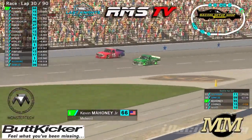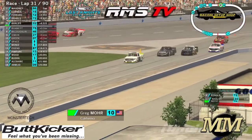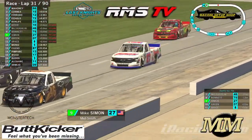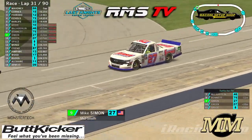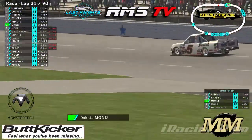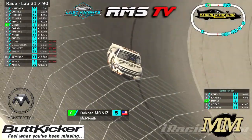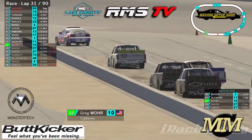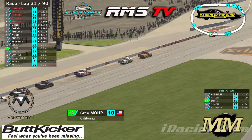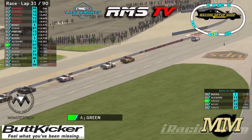Oh boy, we got some green flag pit stops coming up very quickly. Boy, they all slammed on the brakes. That was quick. Simon had to slam on the binders to keep from running into the back of Bonnet. Several guys coming in. Okay, they went about 30 laps, 31 laps there. Greg Moore, he's on pit road. Mike Simon's on pit road. AJ Green is on pit road.